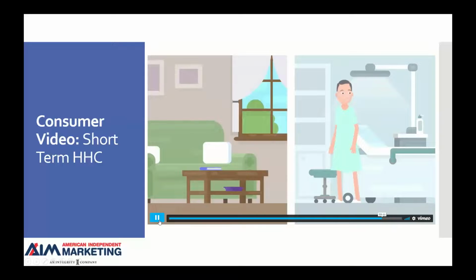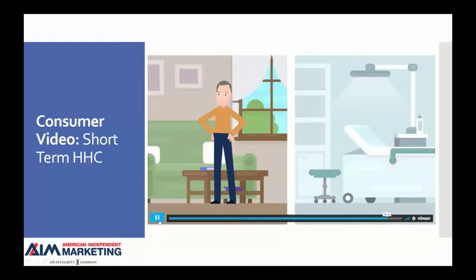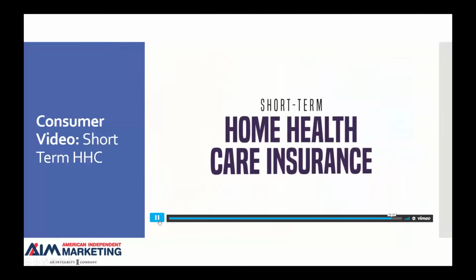So, for a fair premium, wouldn't you rather receive professional care at home? Now is a great time to find out more about GTL's short-term home health care insurance.